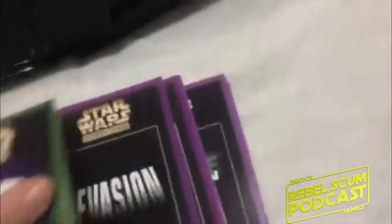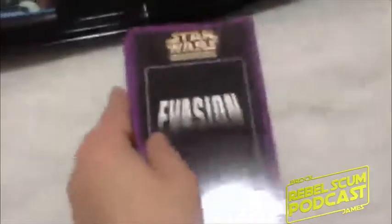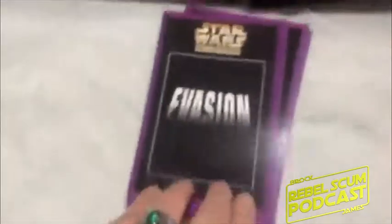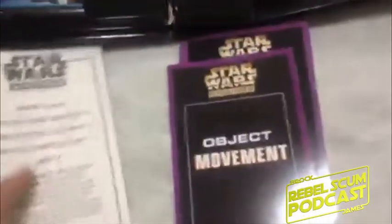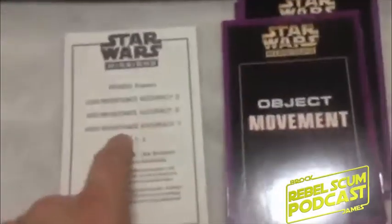And then finally, we have the actual purple ones, which are force powers. And these were my favorite because even though I never used them in the game, because they were kind of tricky to use, I just loved the graphics. It was this mid-90s graphical style. You could tell they were just experimenting with different fonts. So they have the different force powers and evasion, and it tells you how accurate it is.